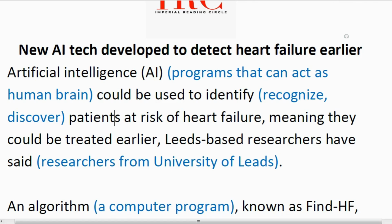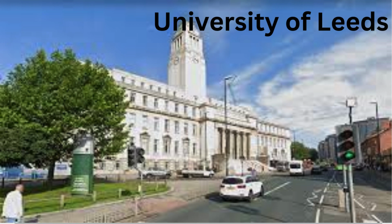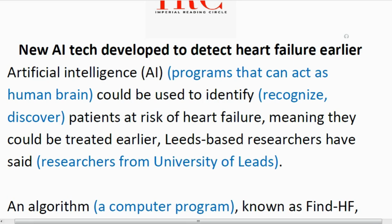Leeds based researchers means researchers from University of Leeds. University of Leeds is a public research university in England. So, in this paragraph, we can understand that artificial intelligence will be used to detect patients at risk of heart failure in advance.